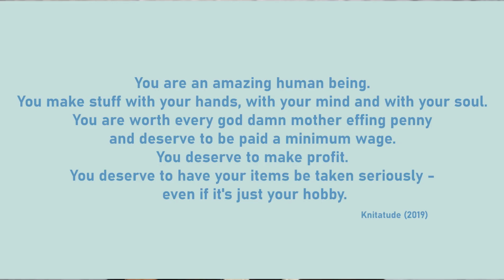And then you have the argument of, well, I can buy it cheaper in a supermarket. Okay. Go do that then. You're not a supermarket. You made a handmade thing, and as Knititude said, you are an amazing human being.